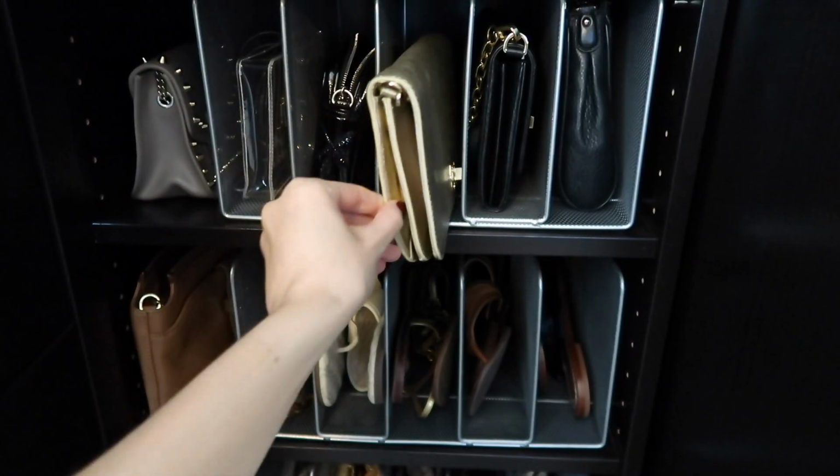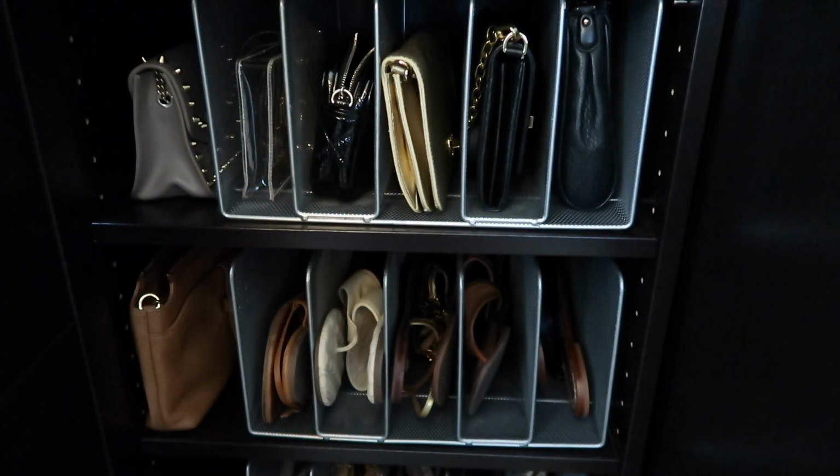This is a tip for you that I've shared before, but looking at office organizers and letter sorters, mail organizers, those type of things are perfect for small purses as well as your sandals because you can put them together and slide them straight into those slots. So that is a great strategy.